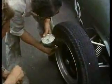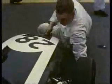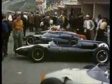Practice times put Phil Hill in pole position on the grid, with a time of 3 minutes 59.3 seconds for the 14.1 kilometre lap. Then Von Trips's 4 minutes 0.1 seconds, Gendebien 4 minutes 3 seconds, and John Surtees splitting the Ferraris with 4 minutes 6 seconds.